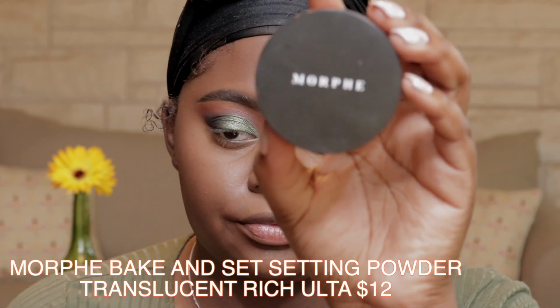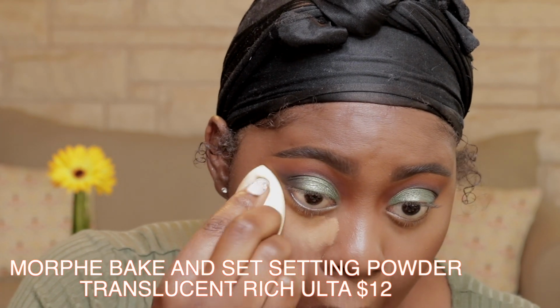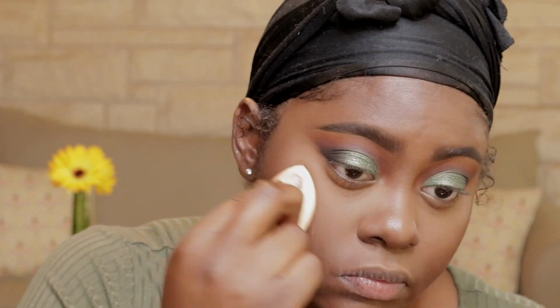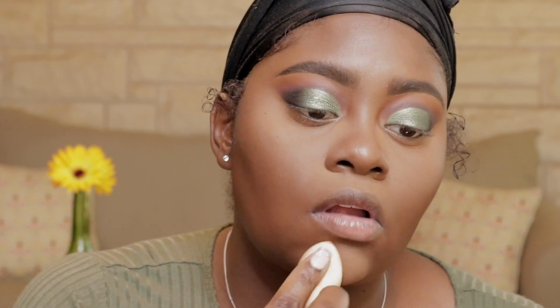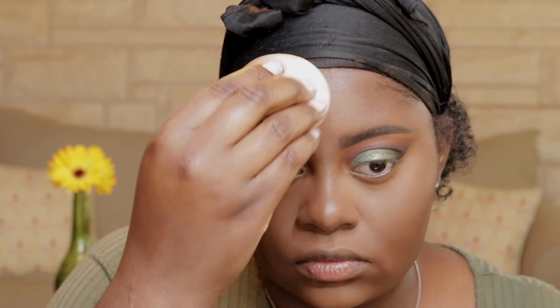So I'm just going to take my setting powder by Morphe and blend it all into my skin, right under my eye and all the other areas where I put my concealer. I like to do this instead of baking because I feel like baking really dries me out.